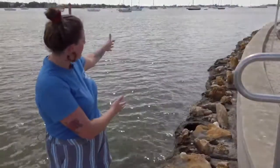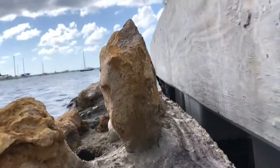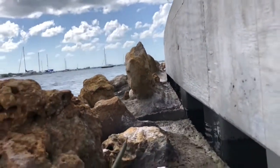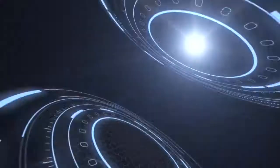To encourage shellfish survival, Mote is studying over 200 feet of living seawall here in Sarasota Bay with the goal of attracting more marine life to Sarasota. The living seawall is a series of natural-looking structures designed to attract ocean animals and absorb wave action without causing erosion.